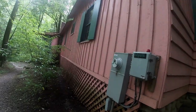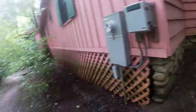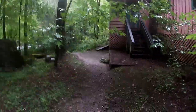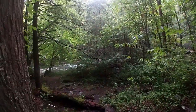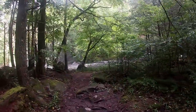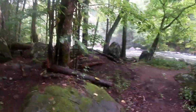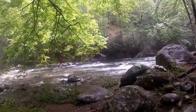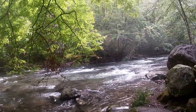It's definitely been updated over the years. Looks like it's on old stone foundations. I love that. Such a beautiful location. But it pulls water from the river up there. I think there's somebody in there, but so beautiful.